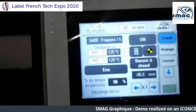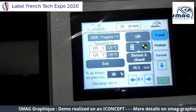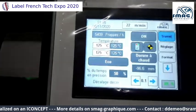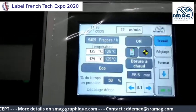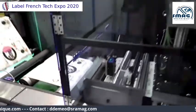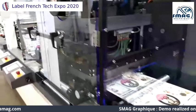You can see on the video the touchscreen panel. So we have an individual touchscreen panel in front of each unit, so you are able to set up your unit individually. And also you have a central panel at the end of the machine.